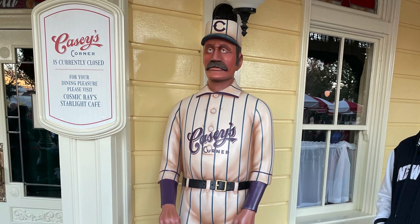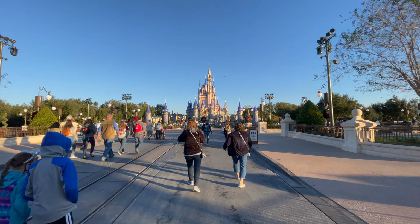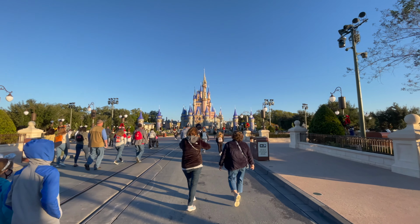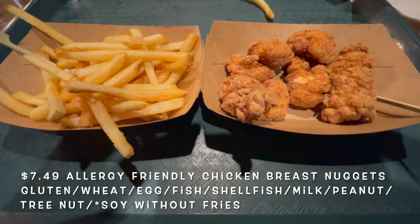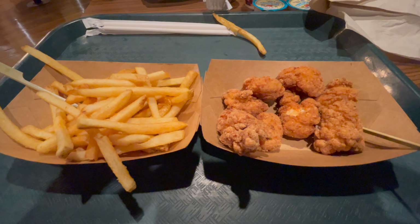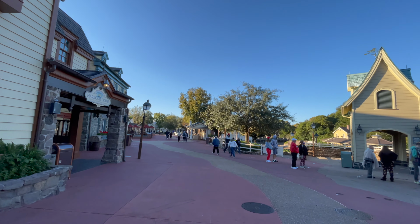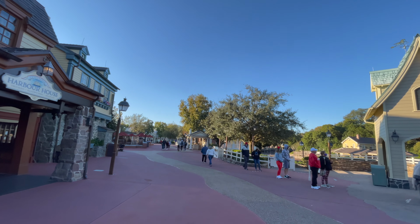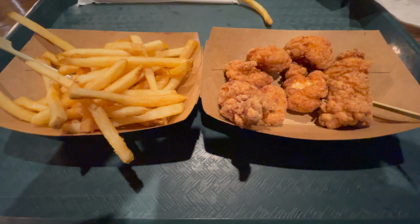Now, Walt Disney World is known for their cardboard tasting pizza for the most part, right? So we went with the allergy friendly nuggets. The whole family did. And I'll tell you that they were really good. It's the same chicken that they sell over at the Harbor House. I mean, real meaty, great breading, fried really nicely, okay?